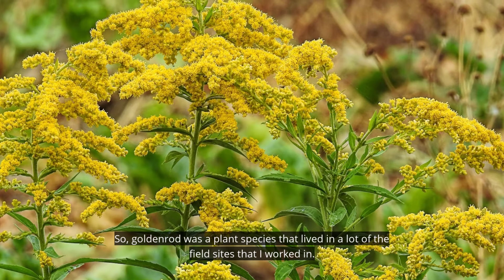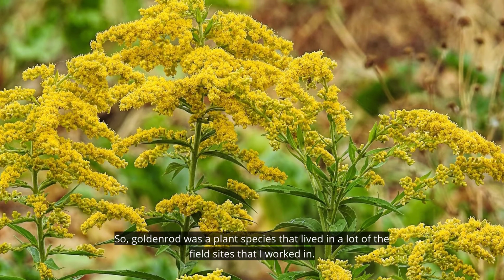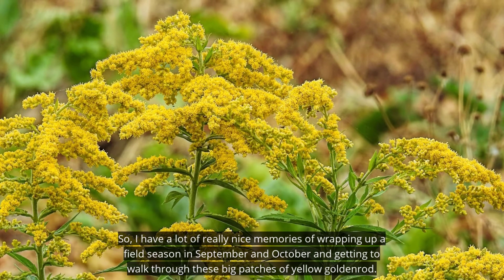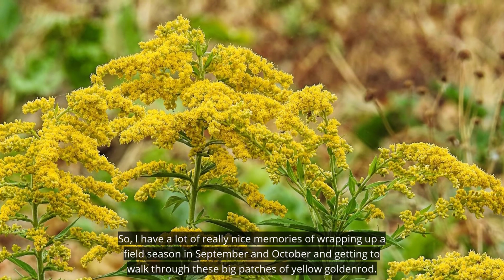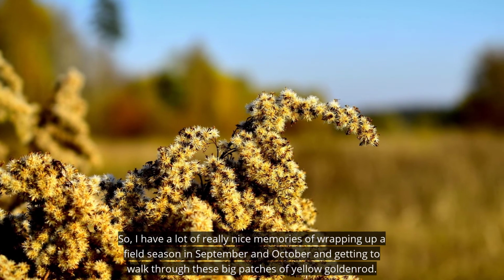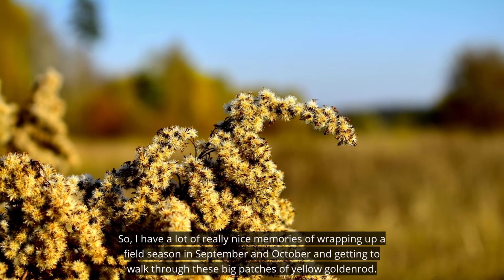So goldenrod was a plant species that lived in a lot of the field sites that I worked in. I have a lot of really nice memories of wrapping up a field season in September and October and getting to walk through these big patches of yellow goldenrod.